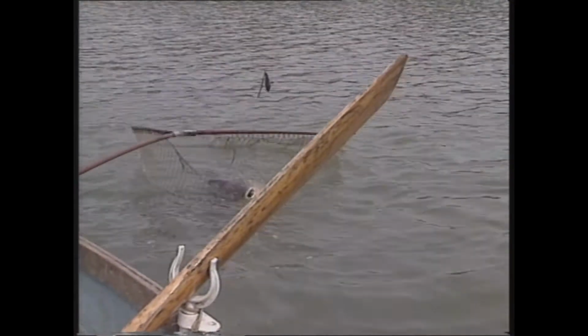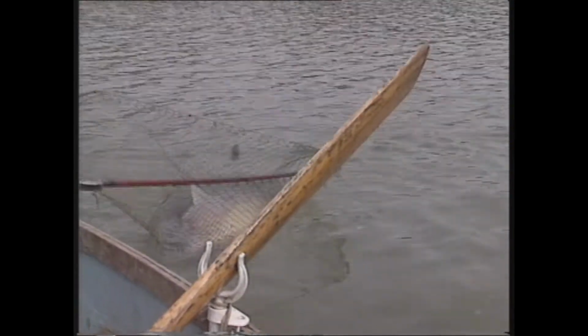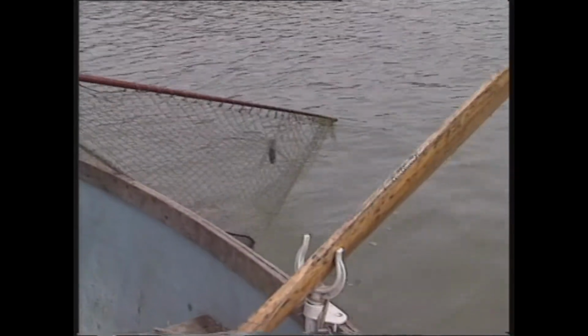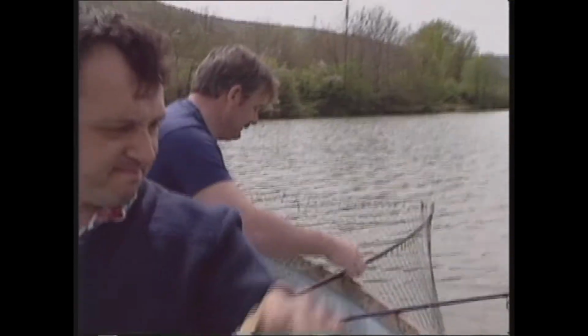After a short but hard scrap, the fish was netted, and Steph said he thought it might go 30, but I had my doubts. I think that could be touching 30. Might be 30.